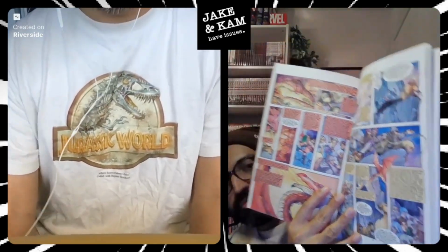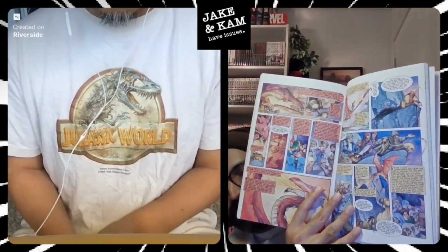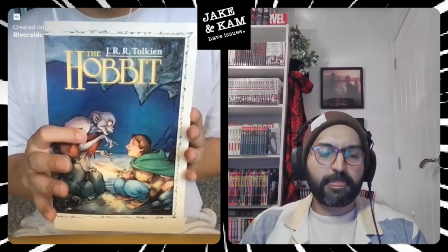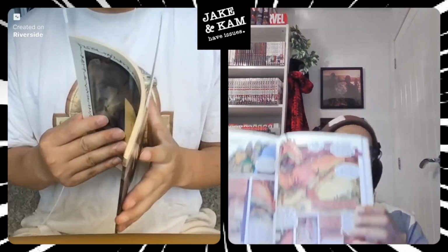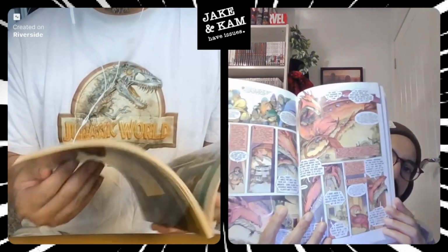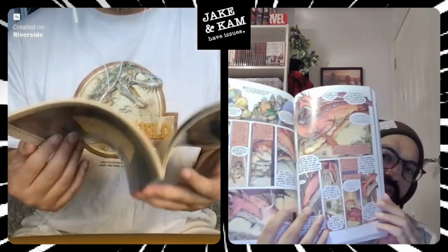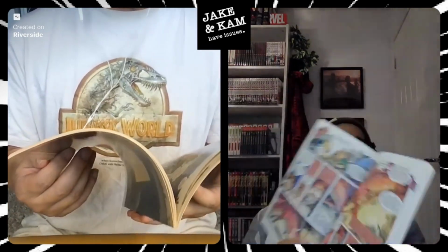And it really does feel very faithful to the feel of the story. It almost helps you transport yourself into this world, into Middle Earth. And it's got so much character. I mean, looking at Smaug here, this is what I imagined Smaug to look like. Not so much the movie adaptation, but this.